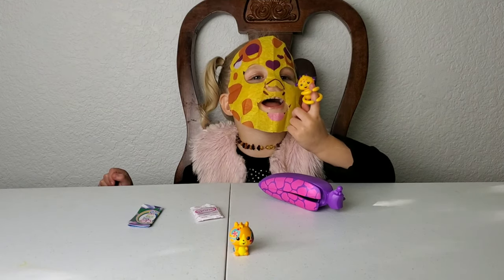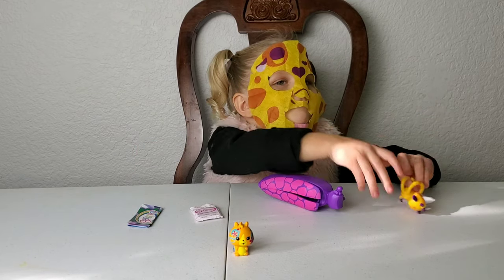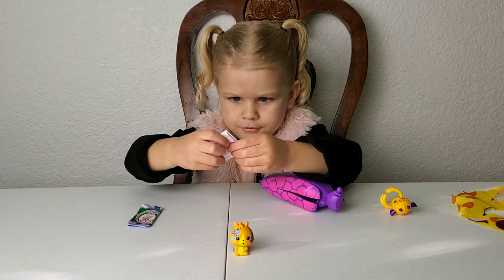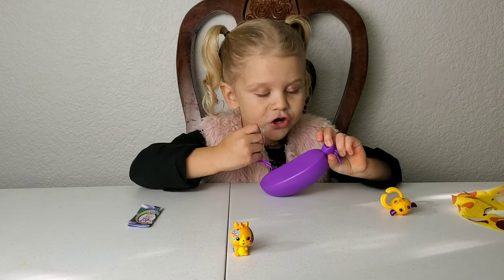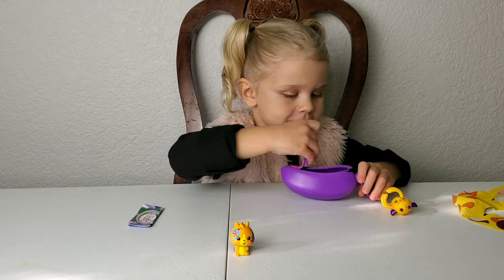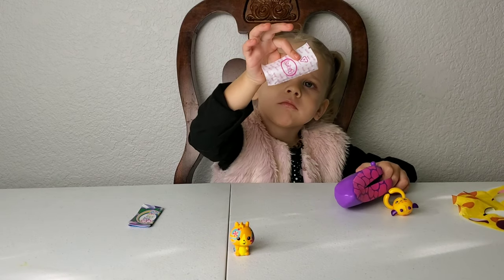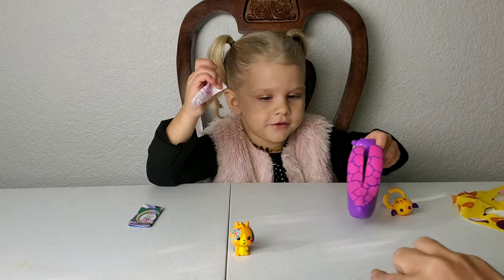Look at that little giraffe. You look just like him. Yeah. What's in the other package? I don't know. I don't know if it's a blankie. I don't know what's in here, but... Oh, take it out. I don't see anything. Here you go. Oh, I see it now.